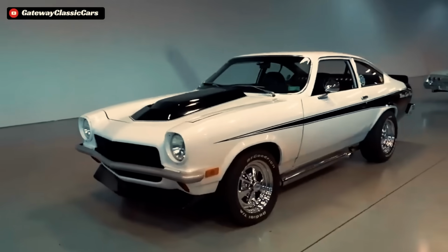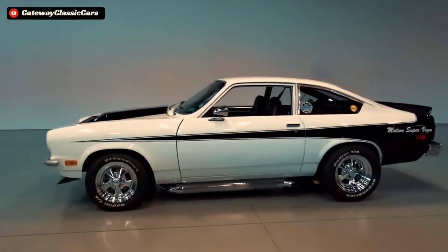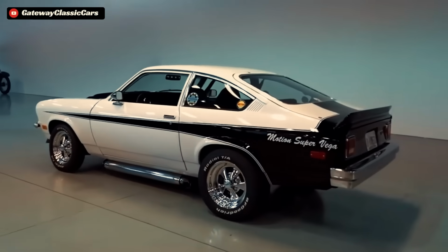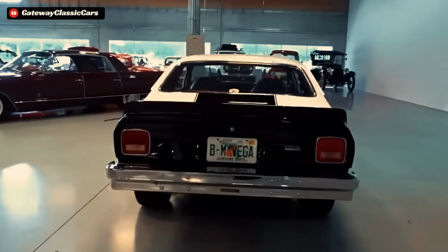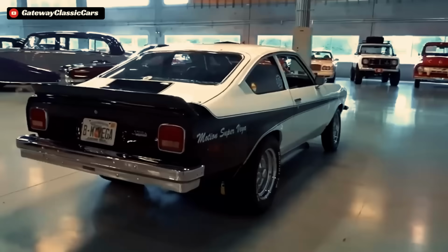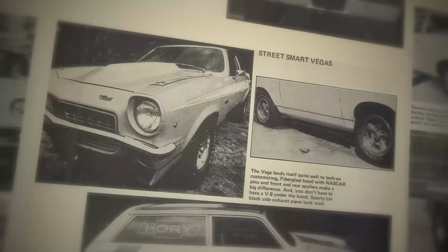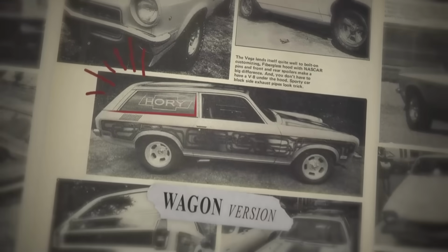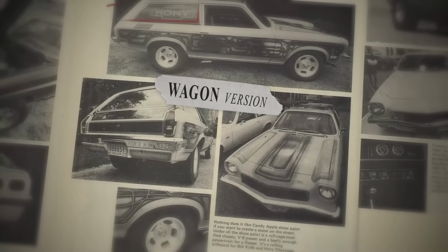And with the Motion Vegas, you could also get the signature Motion stripes on the side that became famous on pretty much all their other cars. Other exterior modifications included larger Krager wheels, a rear deck lid spoiler, side pipes, and even an L88 style hood were all available for the Motion Vegas. Oh, and in case the regular Vega didn't have enough space for you, don't worry, you could get the full Motion treatment on a wagon version of the Vega.